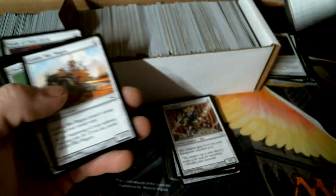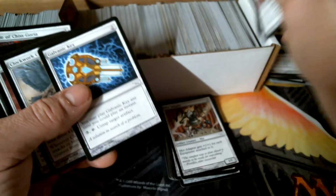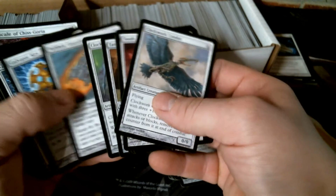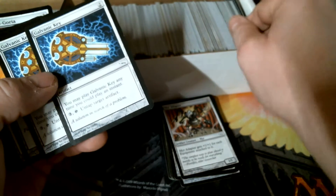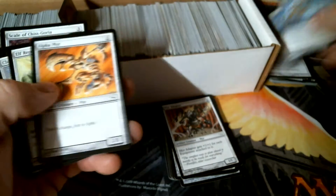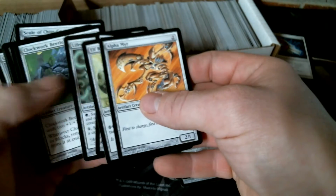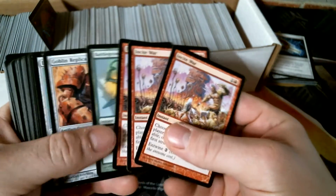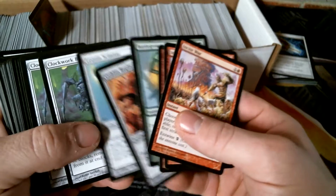Now, I use the key. That's not bad. It's not exactly a Voltaic Key, but it's a second copy of a Voltaic Key. That's what I use it for. Yeah, Battle Growth again.